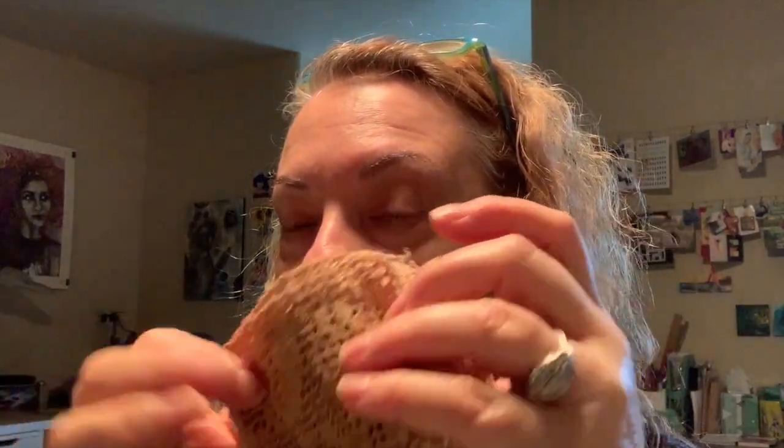And these are some of the little pieces that I'm going to be saving out to do with probably my next slow stitch piece, probably on another spool.